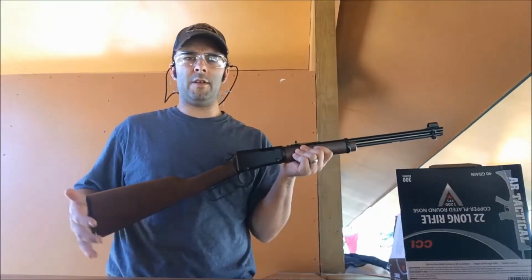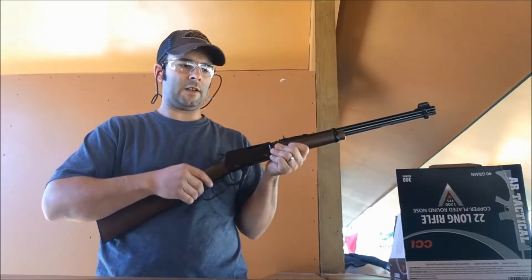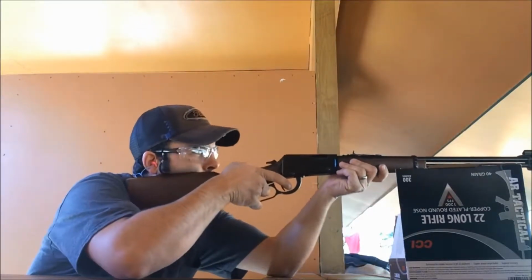Henry 22 lever action, shooting some CCI Tactical AR, 40 grain solid nose, 50 yards.